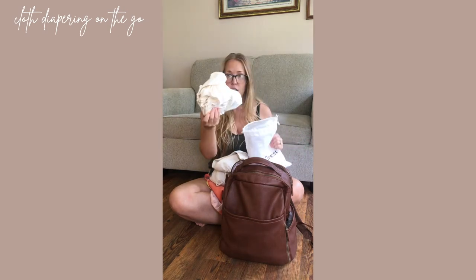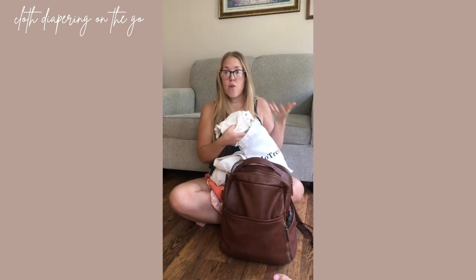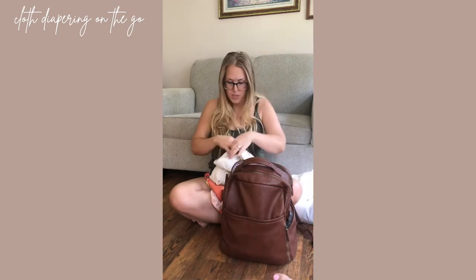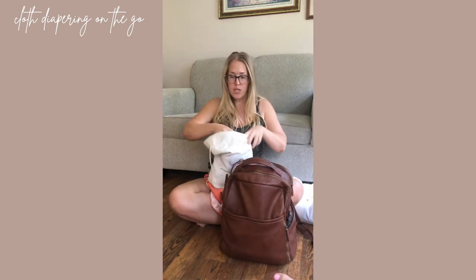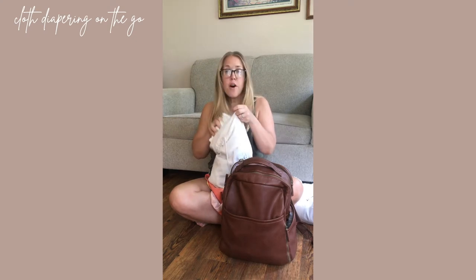So I just have the inners in here for my son. I have an extra cover. He has a cover on right now, actually. So I brought 2 covers, 2 inners. Same thing for my daughter. I brought a few more for her because she is younger still. I have 3 inners, 2 covers, and it just fits really nicely in here. I just kind of smash it down so that it will fit down in our diaper bag, and that's all there is to it.